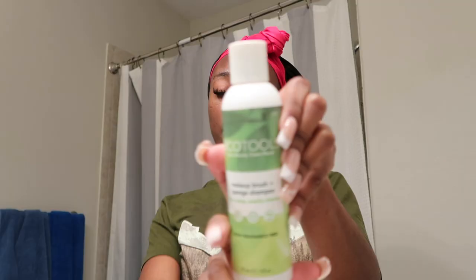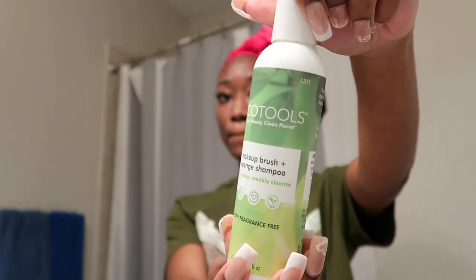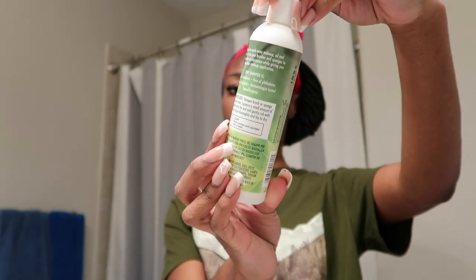So the day really is gonna start tomorrow, but I have an important step that I have to show y'all before the day starts tomorrow, and that is cleaning the makeup brushes. We got a lot to do, so let's get to it. And the cleaning solution that we're gonna be using is the Eco Tools makeup brush and sponge cleaner. Or shampoo, because that's what they say on the bottle.